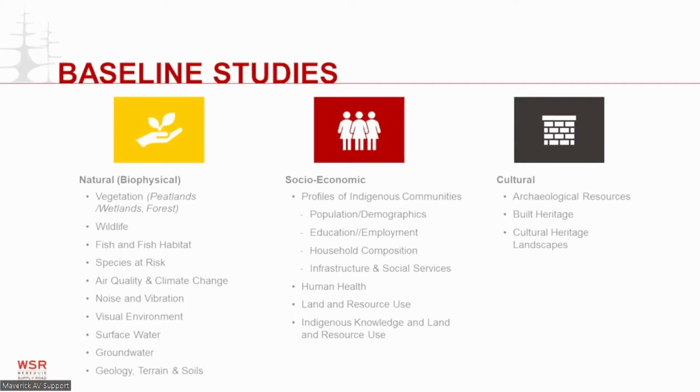Now, if we look at the socioeconomic, infrastructure and social services, then we might look at human health. Might look at land and resource use, or Indigenous knowledge and land and resource use. Then we look at another major category of studies, which is archaeological resources or built heritage or cultural heritage landscapes. So there are many groups of studies, and even within the studies that I mentioned, there are more specific studies that are done. For example, if we were to look at caribou, there are a number of different types of caribou studies that are done as part of an environmental assessment or an impact assessment.